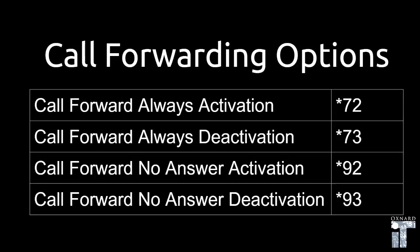If you know you'll be out of the office for some time, we recommend using the call forward always activation *72. This will forward all calls all the time to your city cell phone without delay.